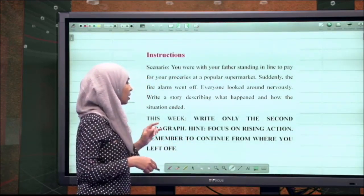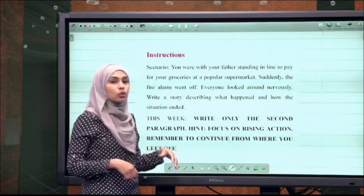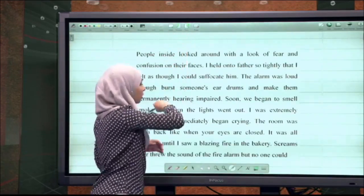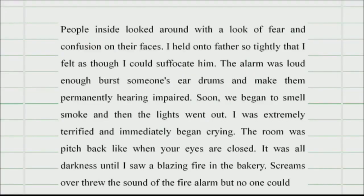So this assignment had to focus on the rise in action. This was only paragraph 2. We already read the introductory paragraphs on a previous episode. So now we are looking at rise in action. Let's look at this piece here. Of course, this is continuing from the last paragraph that this child wrote.